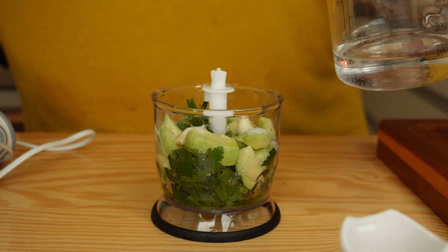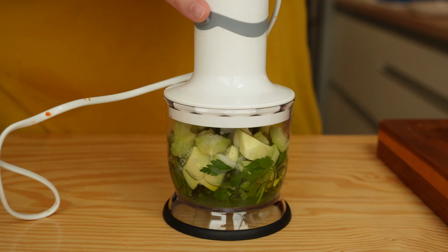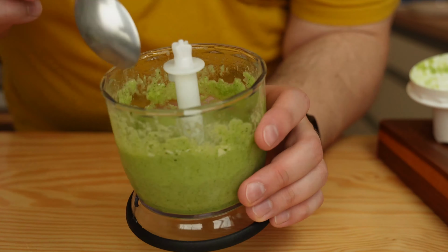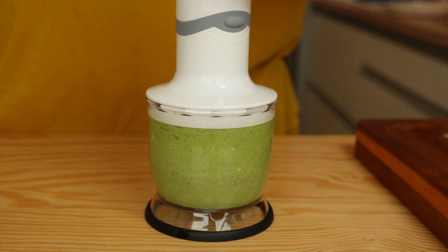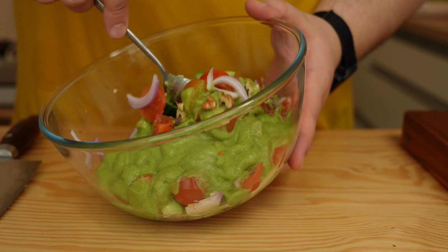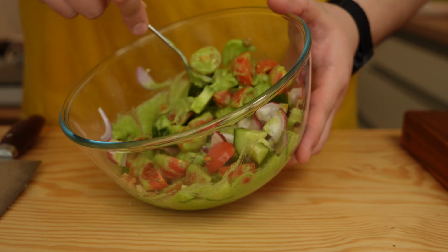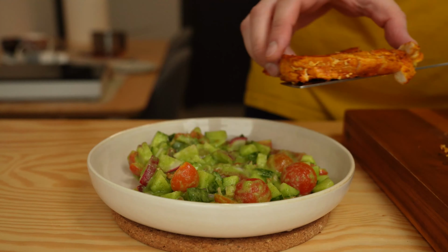Then, since this is a dressing, we'll use water to keep it more liquid. I started with 50 milliliters. Mix it, and once I checked the consistency, I added another 50 milliliters of water. Then add and mix in the finished dressing with the veggies. Plate the salad on a flat salad bowl, followed by the crispy chicken cut into strips.